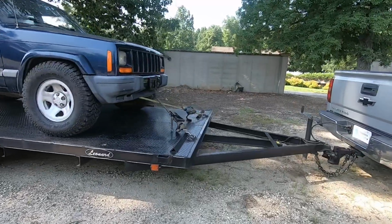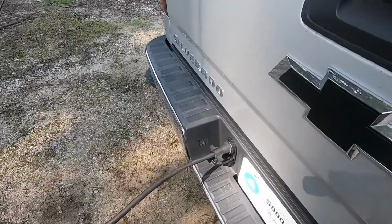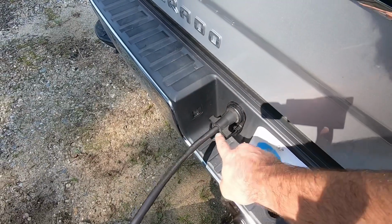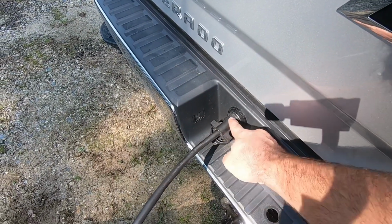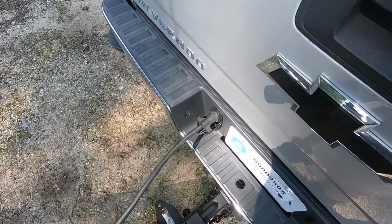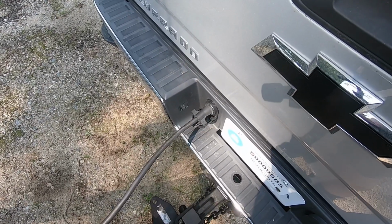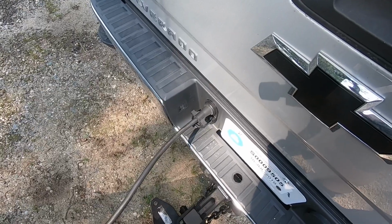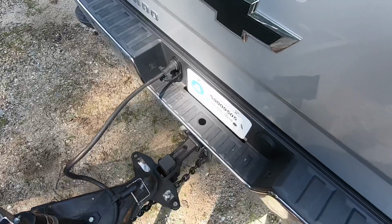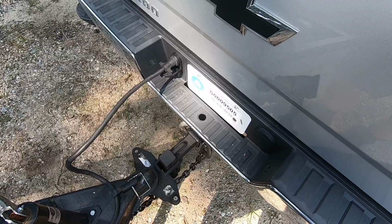Now, if you do get one of these trucks, there's a pretty good likelihood that you're going to have to get this part. My truck came with just a cover here, and there was no way to plug in one of these 7-way plugs. I thought you could pop the cover off and that would expose the plug, and found that there was no way to pop that cover off. I looked in the owner's manual and it said you had to buy this plug from the dealer.